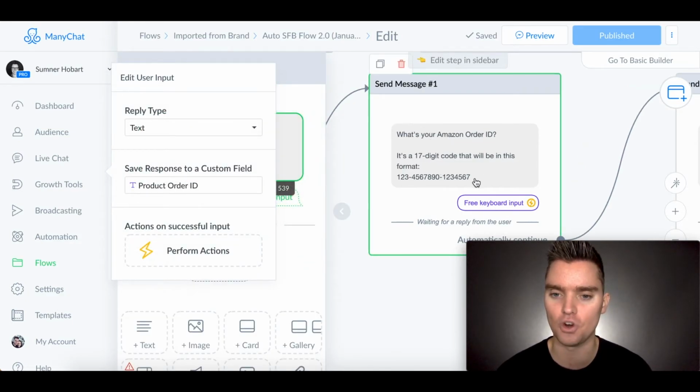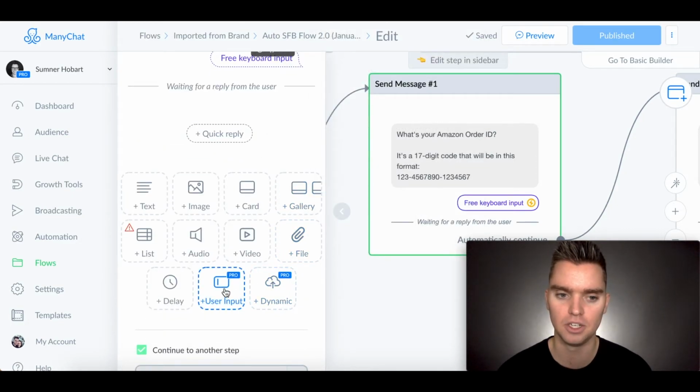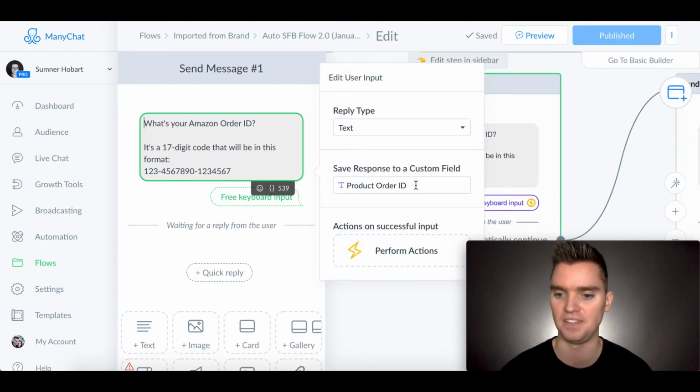So they enter their order ID. Instead of sending them a message, what you're going to do is send them this user input field. A lot of times you'll use this text field, but in this case, you're going to use the user input field. What I'd recommend doing, again, this is all here for you, you can update this however you want, is you're going to create another custom field.